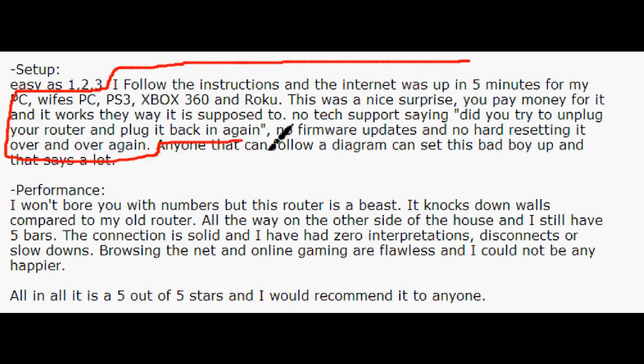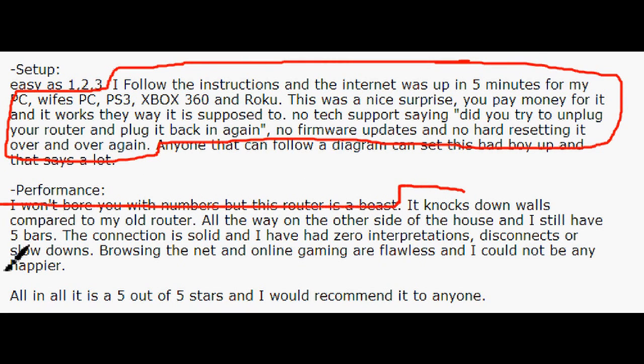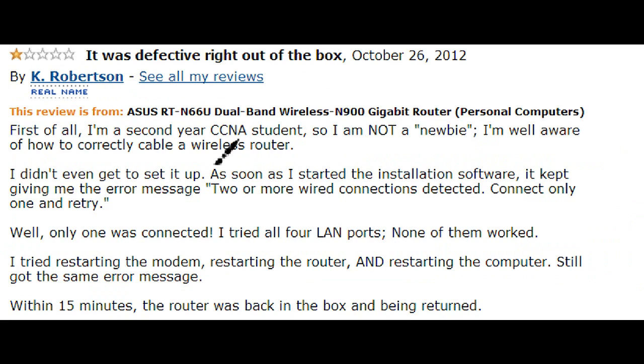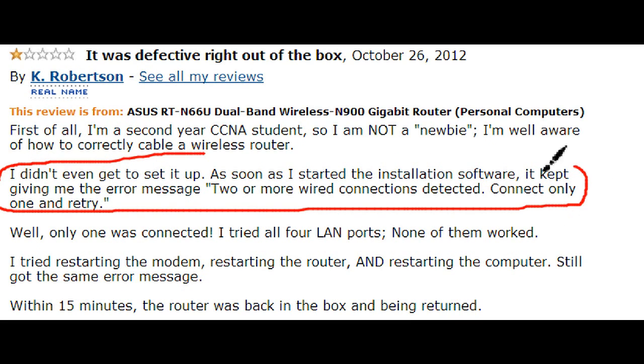Users like how strong the signals are, and it covers a pretty large area, and it also features 2 USB ports for extra sharing, which people really enjoyed. And for many, the connection is pretty much always solid, and you can use it quickly and easily with gaming devices, if that floats your boat, which is really nice.